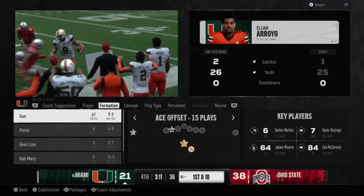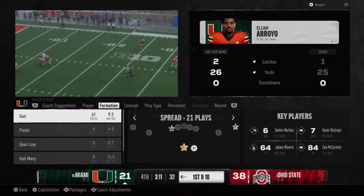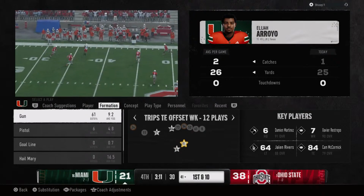Well, I think you know this defense is going to be aggressive. They're going to jump routes. They're going to play aggressive. You got to take advantage of that. Maybe use that this time to your advantage.